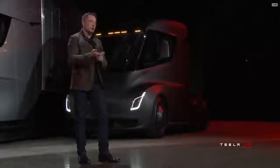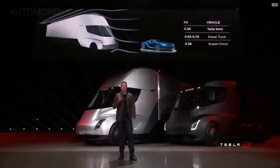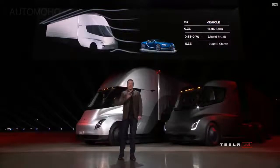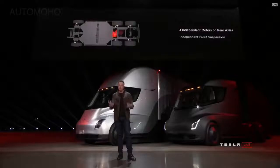The bottom of the truck is also completely flat, so the air can flow straight through. These are things that you don't see on any other trucks, and it gives us incredible highway range. It's one of the key factors. We also have 4 independent motors. There's a motor on each of the rear wheels, and an independent front suspension, so it's incredibly comfortable to drive this truck.